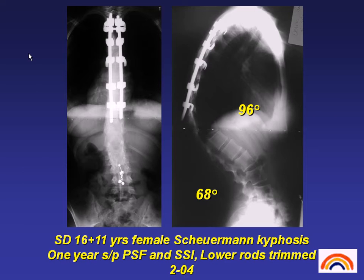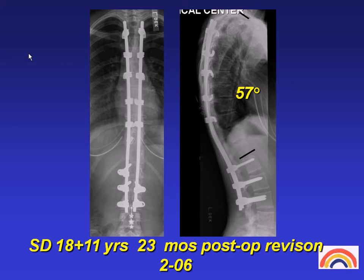This is a girl that I saw 1 year after she had surgery at another institution in which the instrumentation had failed distally, and they'd already trimmed the rod twice because of elevation of the skin and discomfort, and her curve had progressed up to 96 degrees. When we explored her, we found that the instrumentation in the thoracic area was intact, so we actually left the hooks in place, which is not a pattern that I would prefer to use, but we were able to add the lumbar pedicle screws distally and bring her back into alignment, and she's healed fine. This is her 2 years after her revision surgery.